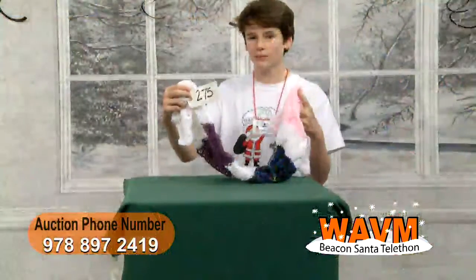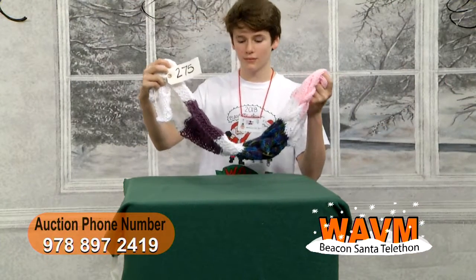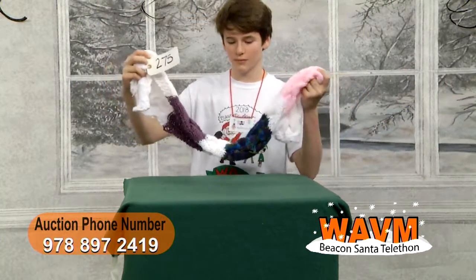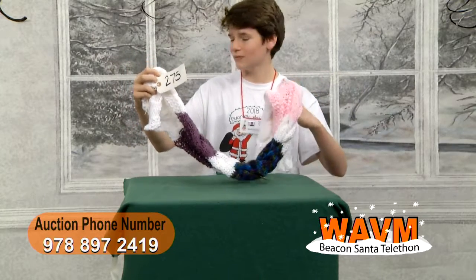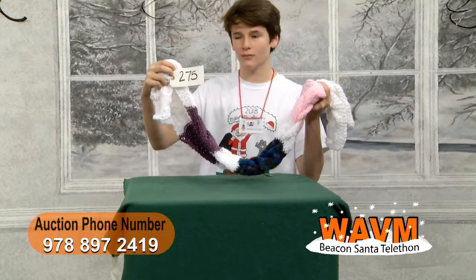All right, so item 275 is a handmade scarf donated by an anonymous donor, Susanna. And it's valued as priceless and has no current bid. It's a beautiful handmade textured scarf with button accent done in white, blue, and purple hues.